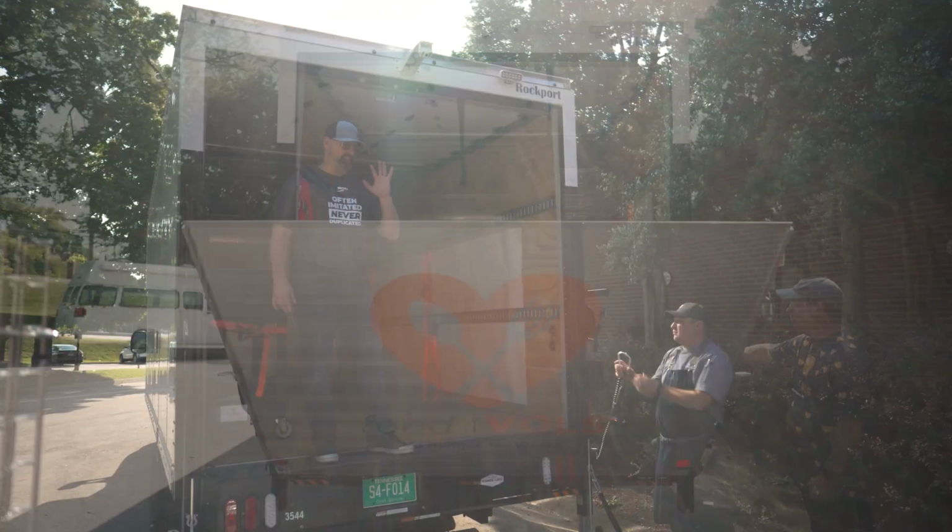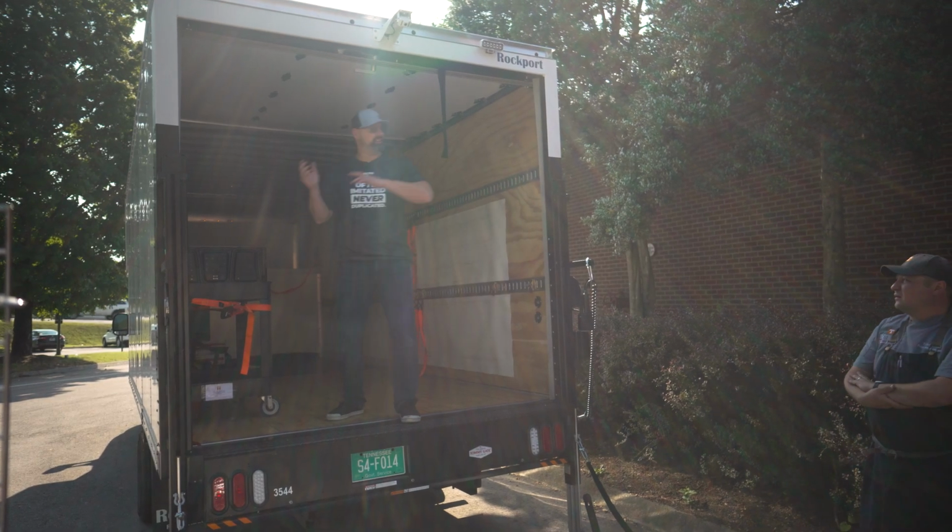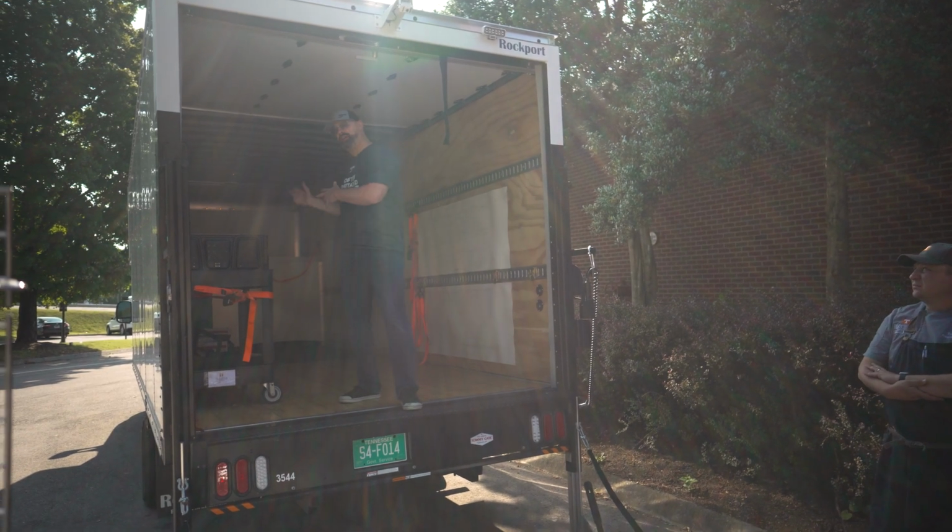All right, guys, so this is the truck. This is like the lifeblood of this operation. Everything that they collect goes in this way. Everything that they distribute goes out this way.